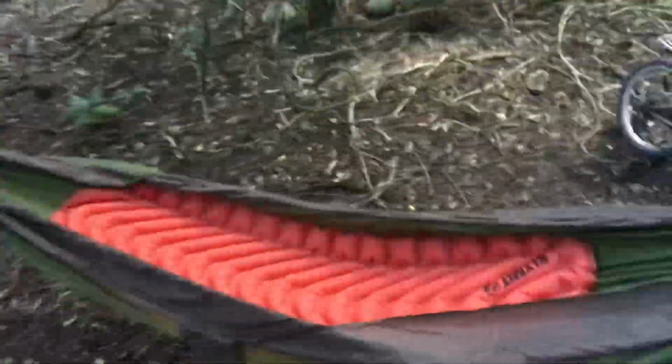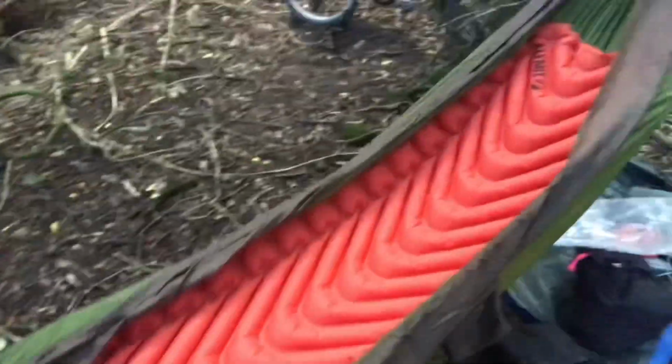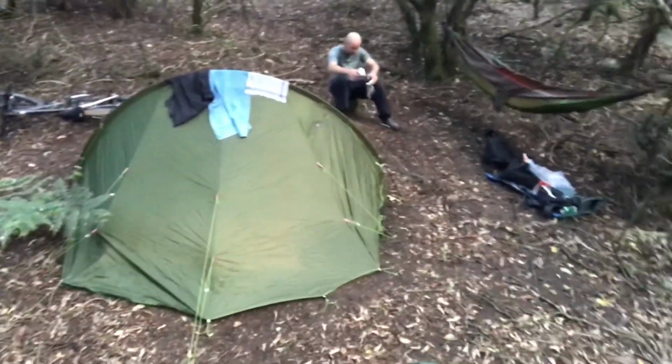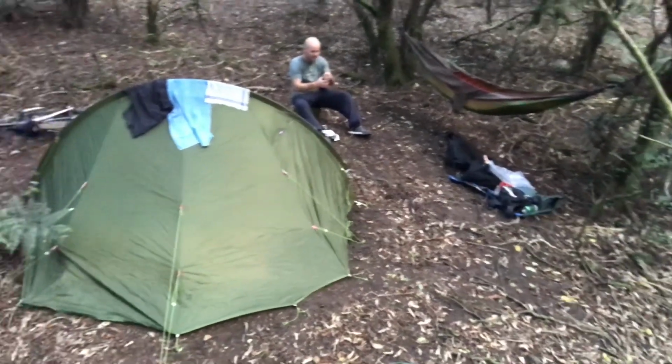Here's a hammock that I didn't unpack in my last video about the gear, but that's what it looks like all set up. Got the hammock, and there's our climate insulated mat. I have my tarpaulin in there, and I'll throw it over top if it starts raining on me in the night. Yeah, it's a cool little camp. Should work out good.